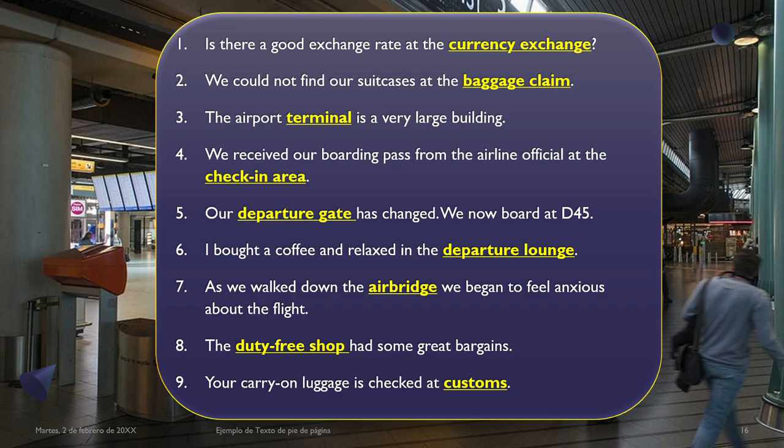Three, terminal. The airport terminal is a very large building. Four, we received our boarding pass from the airline official at the check-in area. Five, departure gate. Our departure gate has changed. We now board at D45. Six, departure lounge. I bought a coffee and relaxed in the departure lounge.